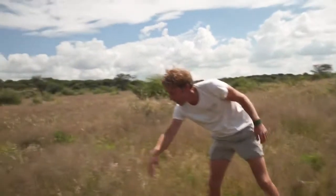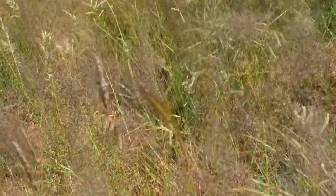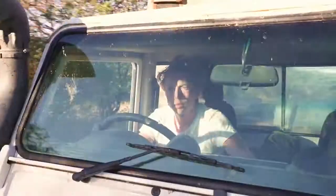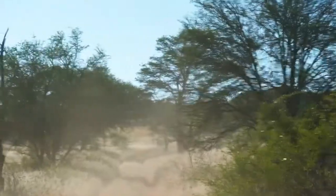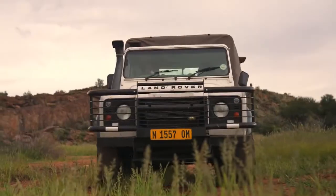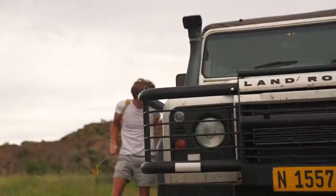The tortoise is going on from one side of the road to the other. We're going to say goodbye to you and carry on our adventure. Right, let's go and see if we can find the puff adder. I'm heading down to a spot known for a very high density of puff adders. It's got great habitat for them and their prey. Semi-open plains with thick grasses and bushes. And that's perfect.